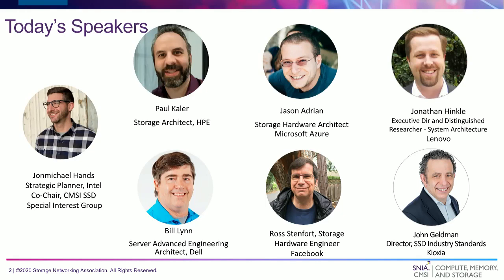Today with us we have Paul Kaler, who's a storage architect in HPE ProLiant servers. We have Bill Lin, who's a server advanced engineering architect at Dell. We have Jason Adrian joining us from Microsoft Azure, who's a storage hardware architect and now also chairs the OCP storage workgroup. We have Ross Stemford of Facebook, who is a storage hardware engineer, which doesn't exactly do it justice. Ross is a very storage industry veteran, like everybody on this page. We have Jonathan Hinkle, who's the executive director and distinguished researcher for system architecture at Lenovo. And we have John Geldman, who's the director of SSD industry standards at Kioxia.